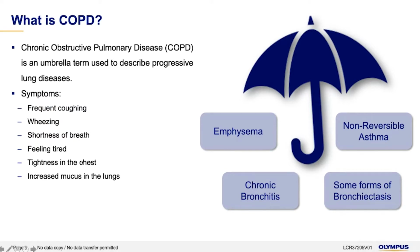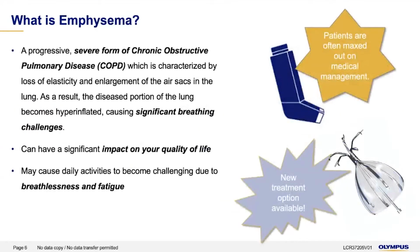And so labels are just that, though the valves do target, and one of the requirements we'll come back to is, a proportion of emphysema within the lungs. If someone truly has non-reversible asthma, for example, it may be very symptomatic, but that person wouldn't benefit from valves. And we'll go through some of the details on that.